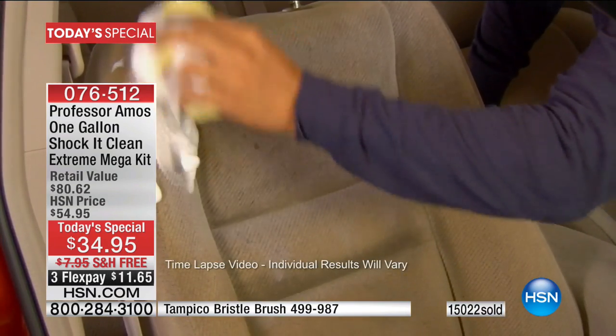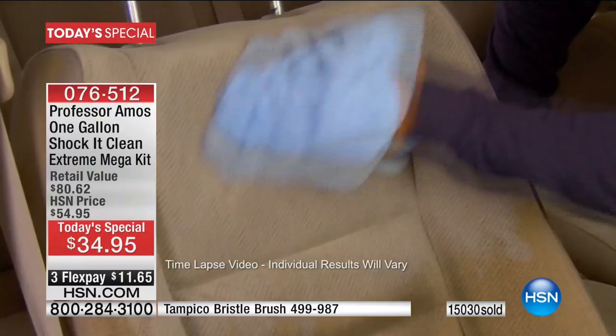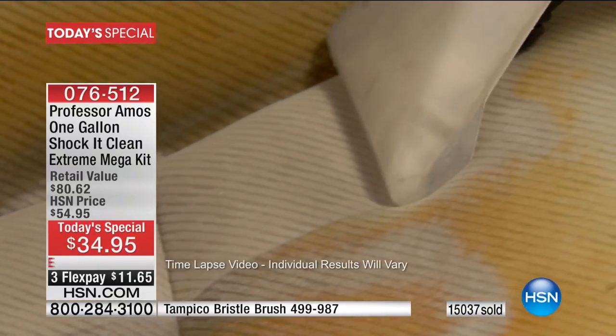That's a really good point. You're not wearing a mask. You're not wearing gloves. Imagine all the soap scum that builds up. This, you never have to worry about opening a window or smelling those harsh chemicals.